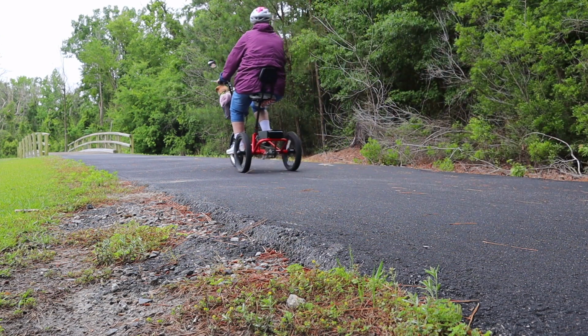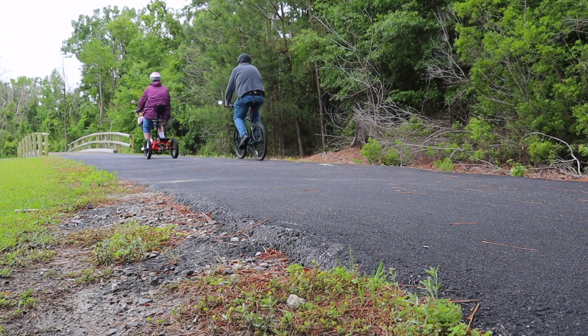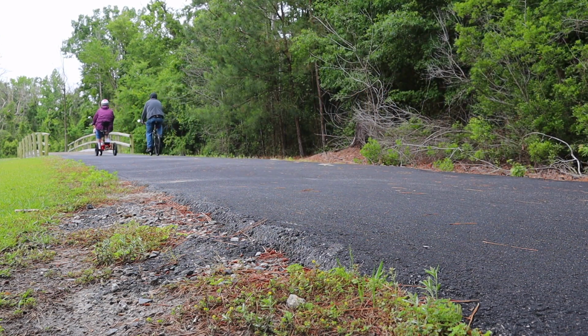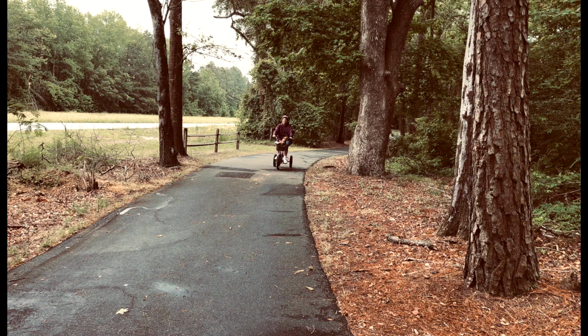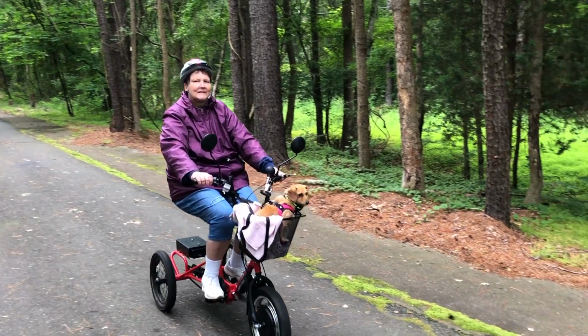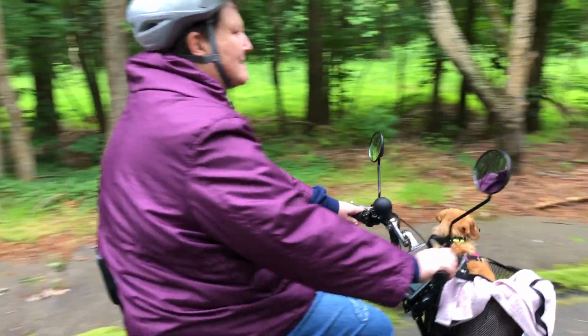And it was a really nice ride. Really easy to ride. All the trails were paved. And it was a really beautiful ride right next to the canal of the Dismal Swamp. My dog Cornbread really loved being out with us. She wants to be with us wherever we go. And so having her in the little basket was really a fun thing to see.